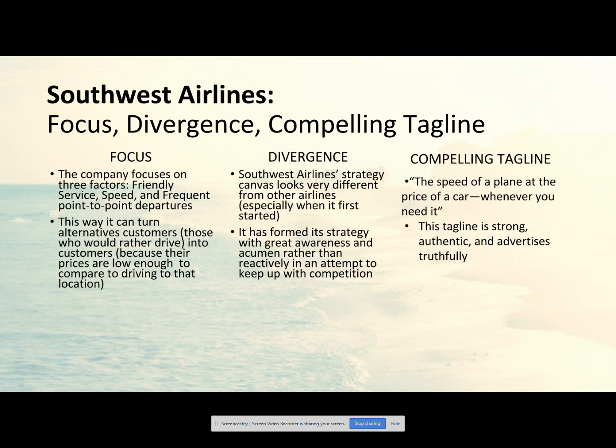So when we look at diverging markets, their divergence is drivers, driving cars. That's their point of divergence that they're starting to go into as well, because their prices are low enough to compare to driving to that location. So Southwest's strategy canvas looks very different from other airlines, especially when it first started. So I was just talking about that.